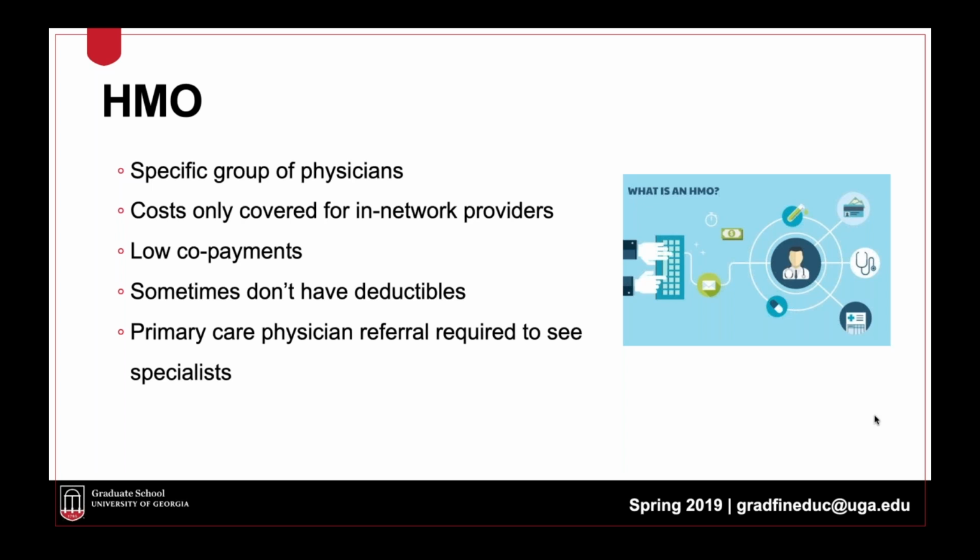So there's a little less flexibility with HMOs because you have to stay in network, and you have to go to your primary care physician to see a specialist. So it's a little more constrained, but it could also be financially the best way to reduce your costs around healthcare if, say, for example, the HMO has a lower premium and then you're only making co-payments whenever you see the doctor.